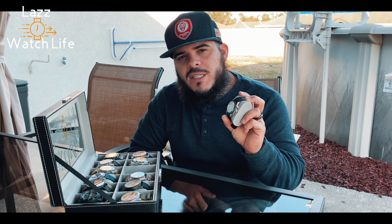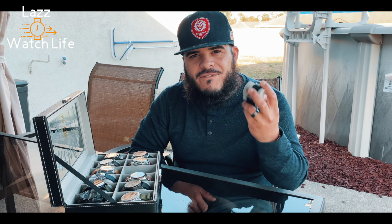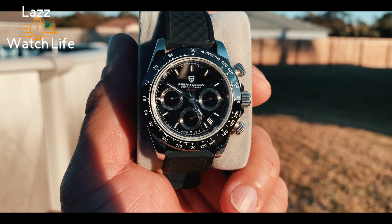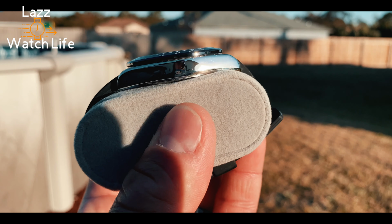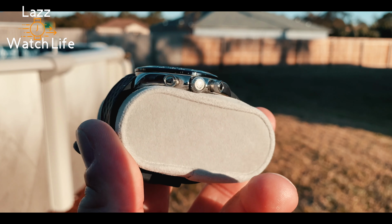This is a pretty impressive watch for four reasons. For the price of this watch, which is under $100, you're going to get a ceramic bezel insert. You're also going to get a sapphire crystal. It's a synthetic sapphire crystal, but nonetheless a sapphire. And you're also going to get a Seiko Mecha Quartz in this watch.